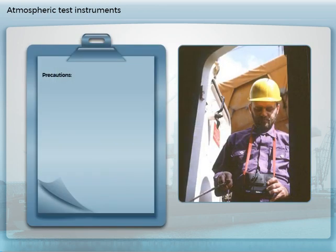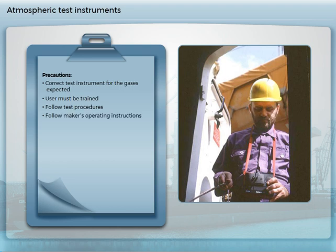Precautions to take during testing of atmospheres include: make sure the correct test instrument or instruments for the gases expected in a space is used. It is not enough to only test for oxygen levels. The user must be trained in the use of the equipment. The proper test procedures must be followed, including battery checks, for example, and ensure the maker's operating instructions are followed carefully.